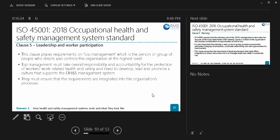And they must ensure that requirements are integrated into the organization's processes. They should ensure that everything they are doing is according to the health and safety management system. For every activity, they need to make a proper health and safety program, like risk assessment, safe working methods, training procedures, everything. So they're accountable, and they should participate in all health and safety meetings, health and safety campaigns, health and safety committee meetings, and all other programs.